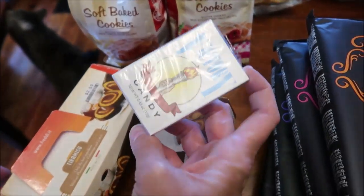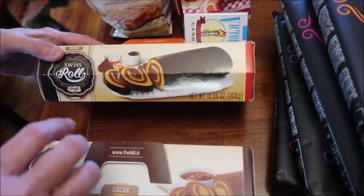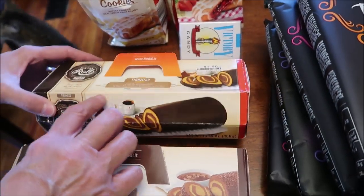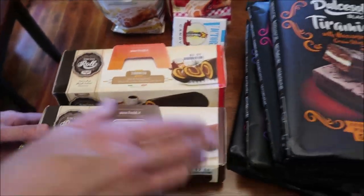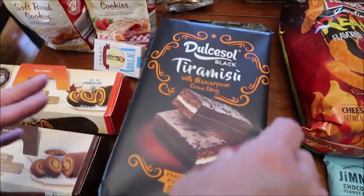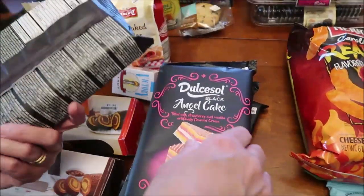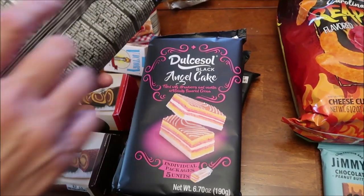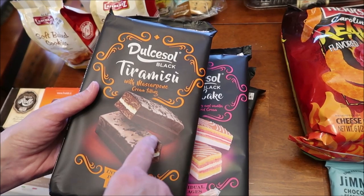Oh, well, okay. But they're candy cigarettes. They're cigarettes, okay. And then I bought these Swiss rolls. This is the tiramisu and the cocoa. And then these look really good. These look like something like Mr. Kipling cakes. And you'll see, I'm trying to say, they're made in Spain. Dulce Sol? That sounds good.